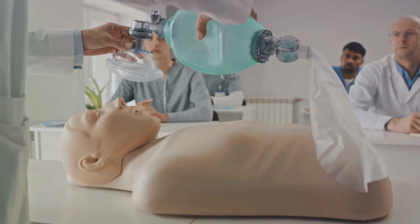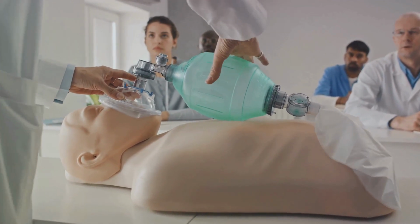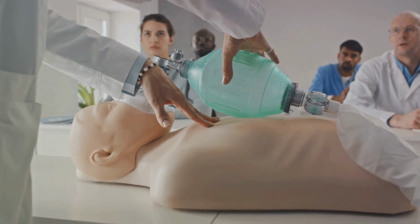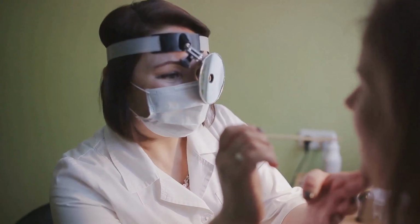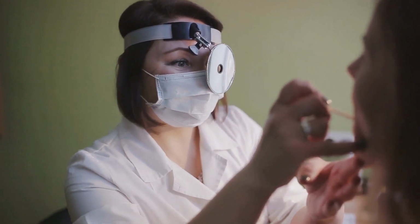Next is the visualization of the airway. The video laryngoscope provides a clear, magnified view of the vocal cords and surrounding structures. This visual aid is invaluable, particularly in difficult intubation scenarios. The laryngoscope should be manipulated until the best possible view of the vocal cords is achieved.